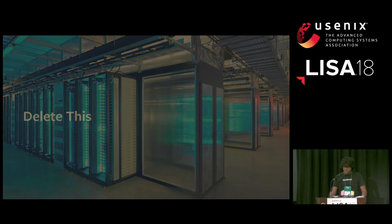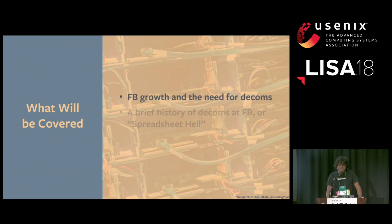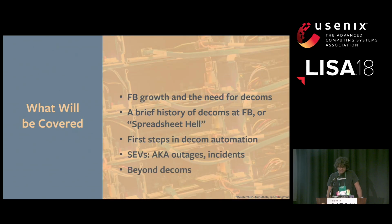Hey, I'm Anirudh, Annie. I'm a production engineer at Facebook, and I work on a team called Rackstorm. We're not actually anything about racks or about storms. I don't know how that name came about, but we have to stick with it now. Today I'll talk about hardware decommissioning at Facebook. We'll go over the need for it. We'll take a quick walk down memory lane and see how we proceeded to automate it. And finally, I'll share our vision for the future in this space.